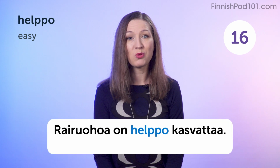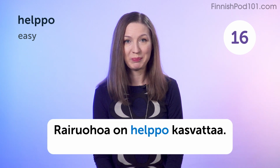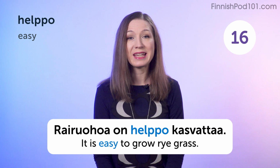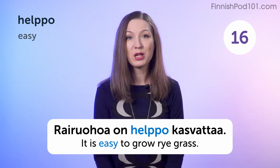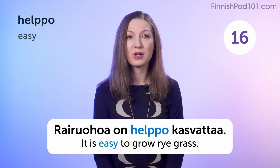Helppo. Easy. Rairuohoa on helppo kasvattaa. It is easy to grow ryegrass.